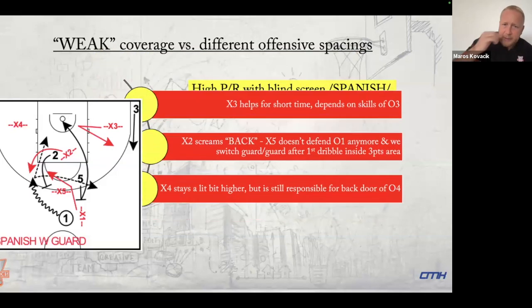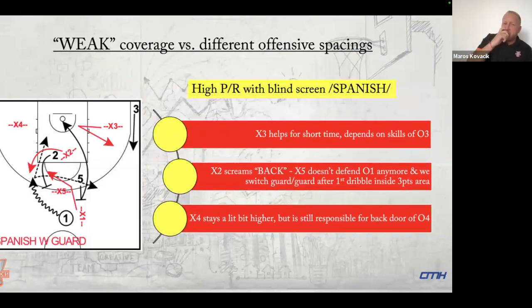What does it mean? So first thing is X3. He is responsible for any alley-oop, okay, for a short time. Again, it depends on the skills of O3. And X2 is the defender of the back screener. We always screen back. What that meant for X5 is that after the first dribble of O1, he tried to avoid the back screen, going with his man.